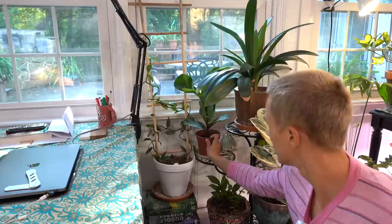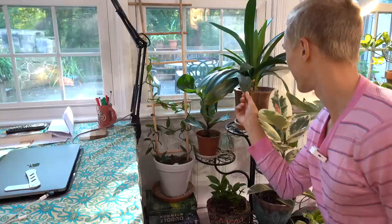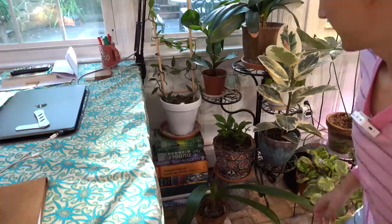So here is my other clivia, and same thing, it didn't bloom for me, but it looks great. It's awesome. It has this arching, strappy, leathery foliage. Now, down here is my golden brush plant.